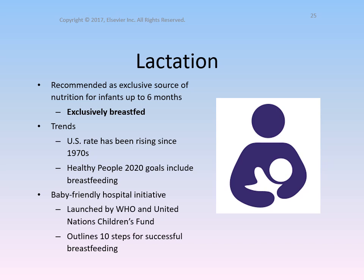Baby-friendly hospital initiative launched by the World Health Organization and United Nations Children's Fund outlines 10 steps for successful breastfeeding. So lots of encouragement and lots of education on breast milk.